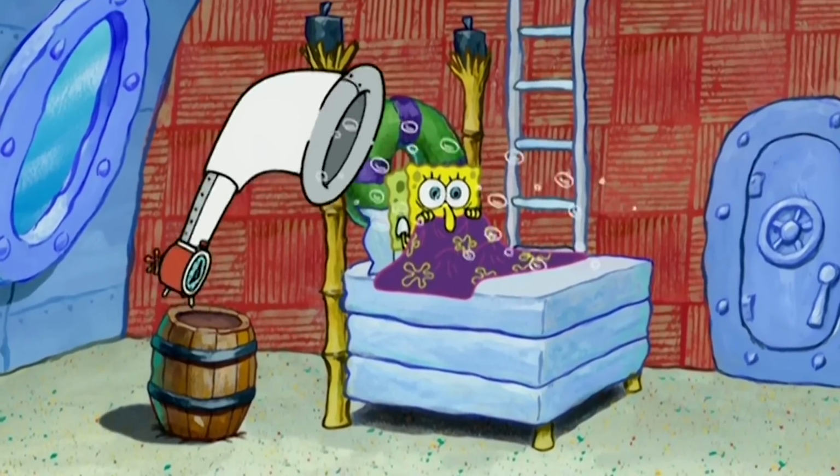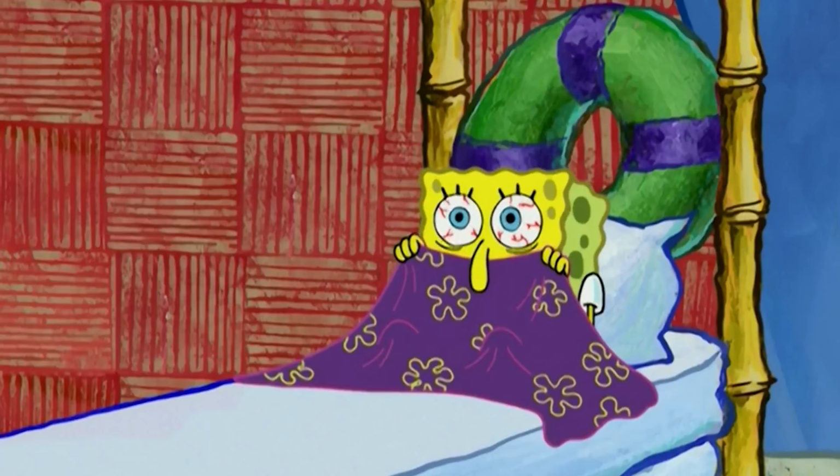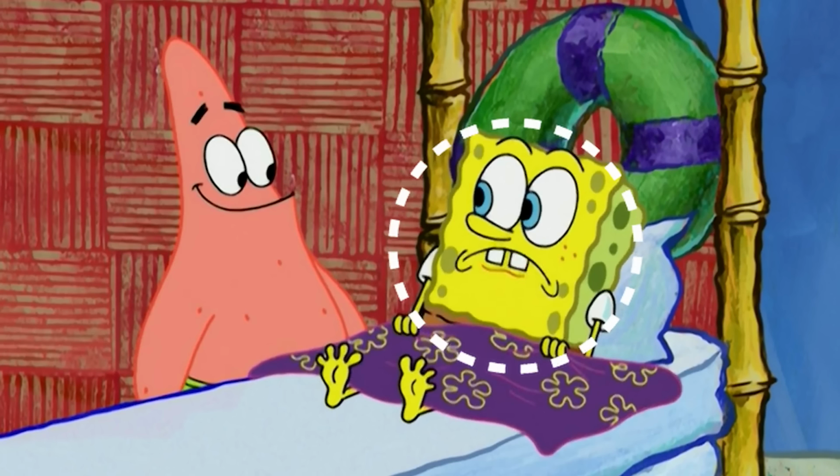SpongeBob is definitely not ready. Actually, our very first mistake happens in this clip. Patrick scares SpongeBob by popping out of nowhere, and he drops his blanket. His shirt is visible, but the white collar is brown instead.